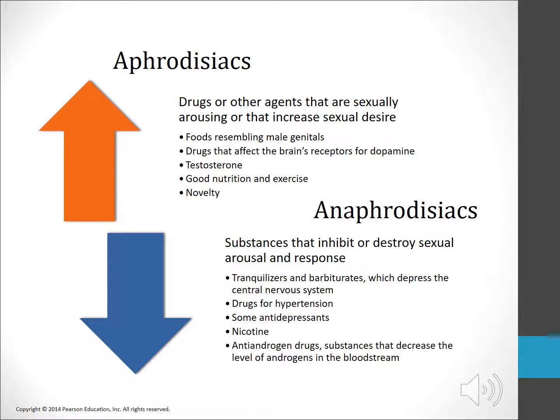Nicotine constricts your blood vessels, which can also impede sexual arousal by reducing the capacity of the genitals to become engorged with blood. Anti-androgen drugs, such as Depo-Provera, have been used in the treatment of deviant sexual behavior patterns. And psychoactive drugs may have an effect on sexual response.